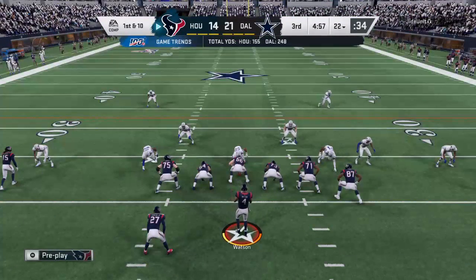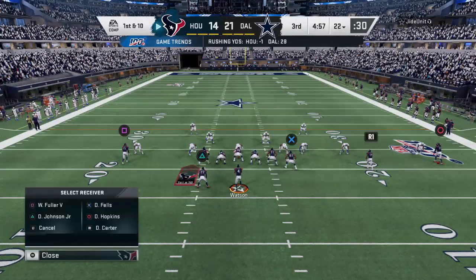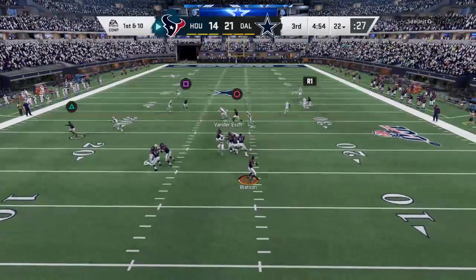The Texans offense is ready to go here for their next drive. And last time wasn't pretty: one play and an interception. We'll see if they can do better. I want to see if they want to go ahead and throw the ball again on this drive after what happened on the last one.